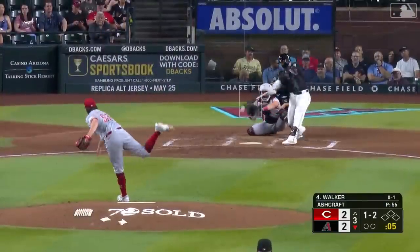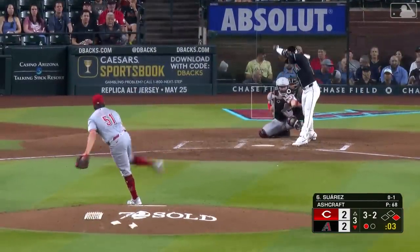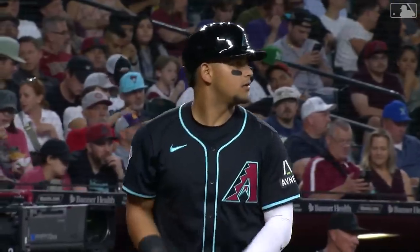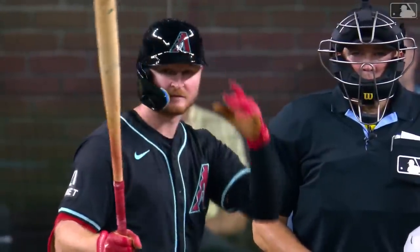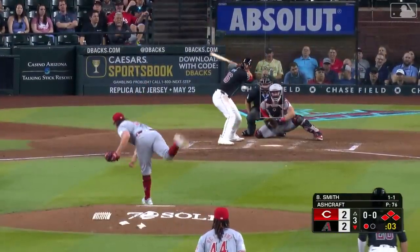So a homer, a single, then a strikeout to Gurriel and a walk. And here is Moreno. Traffic on the bases. We know he homered his last time up. He walked him. Second consecutive walk, and the bags are packed for Pavin. D-backs in Cincinnati tied at 2. Bases loaded, 1 out, bottom of the 3rd for the D-backs.